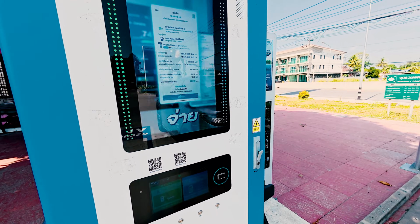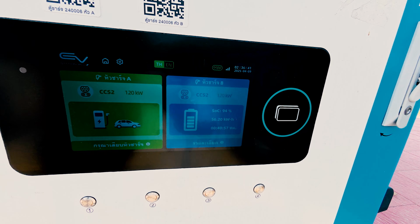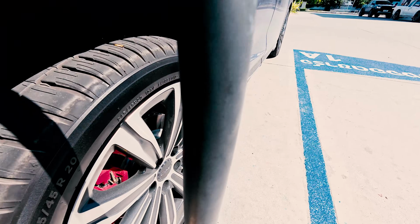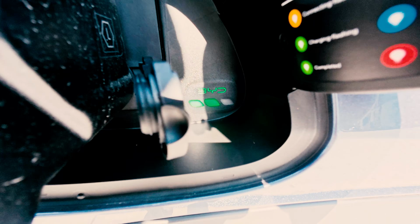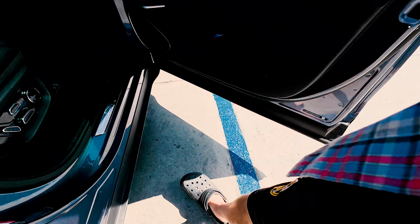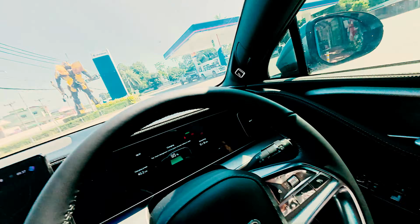So we are in the midst of charging up the car to full, and that's because today we're going to see just how much highway the BYD Sealion 7 can eat up on a full charge. Highway driving, this is the all-wheel drive variant. Now in Southeast Asia, the all-wheel drive and rear-wheel drive have the same 82.5 kilowatt hour battery.